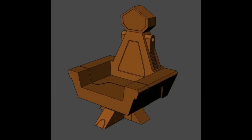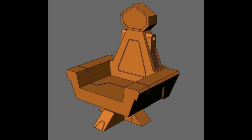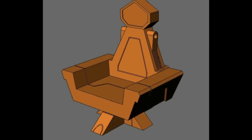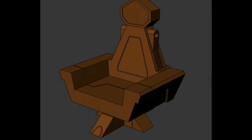Kicking off today with Funby Studios, and Funby Studios teased this chair. Let me know down in the comments, where'd you recognise this chair from?